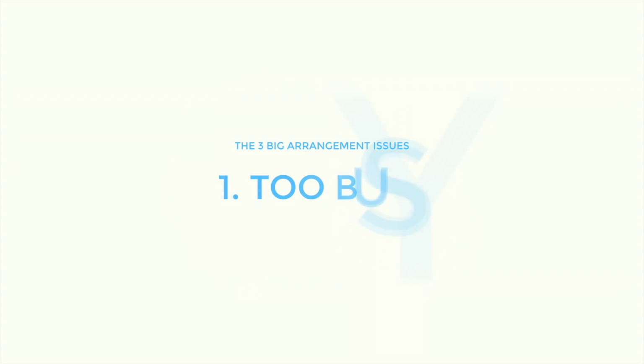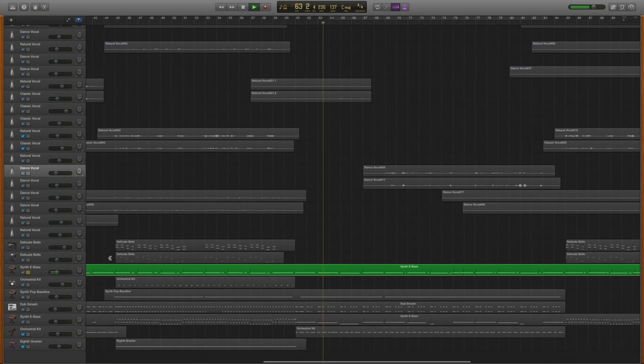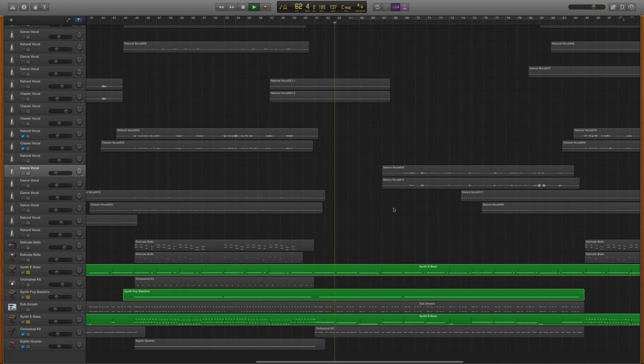So if we go back to our example track, this one has all 3 of these issues. Number 1, it's too busy in places. It's actually not too bad for the most part, it's pretty simple throughout, but there are some unnecessary tracks. The main thing that stands out to me is that it's got 3 basses. It's got this one over here, and this one over here, doing kind of a harmony, I guess, and then it's got this one over here.